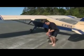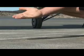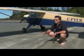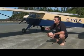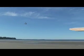So as you can see here, the tires barely made a mark in the sand. This stuff is like concrete. And this is the little bit darker sand. Oh, we got another fella coming in for a low pass here. See, here's one time when you don't want to have floats. You want to have wheels.